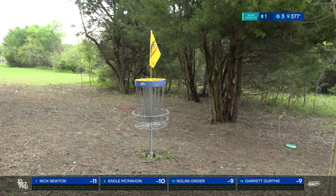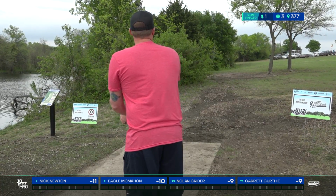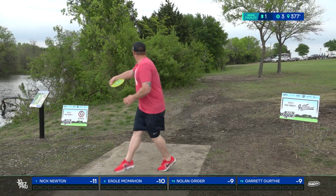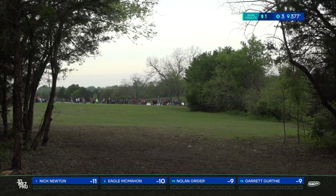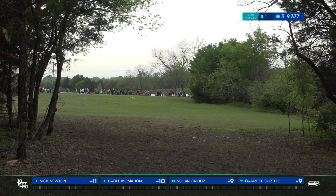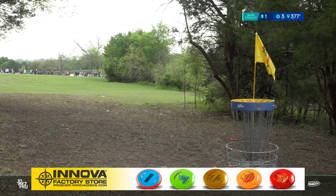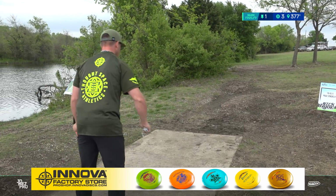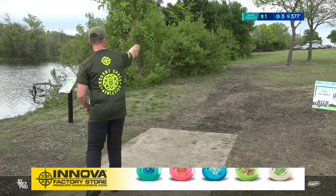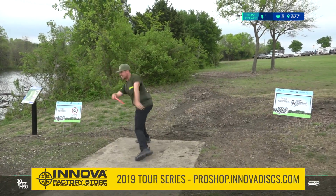And that's a mid-range. Yeah, let's talk about Eagle's mid-range he just threw on that first one. After we just saw Nick get closer than we've seen all week, Eagle puts a mid-range even closer on this 377-foot uphill, mud on the tee, first hole. Wow. And that's a really good shot that Nolan just threw to about 40 feet. Those first 2 shots were really, really spectacular.